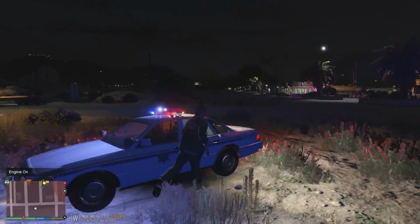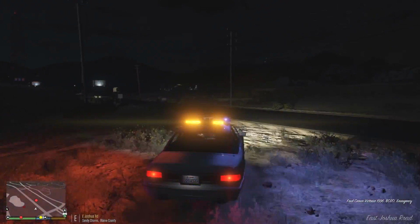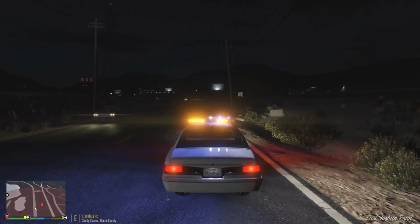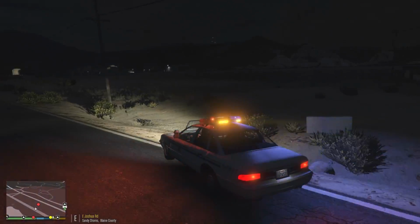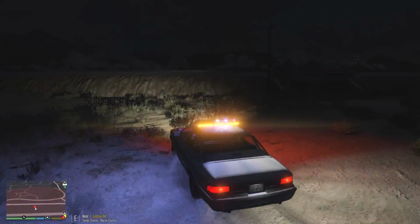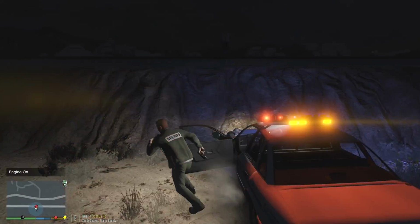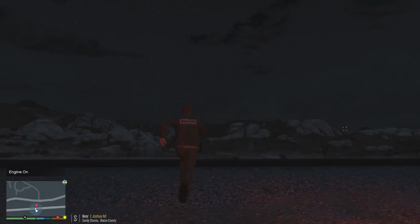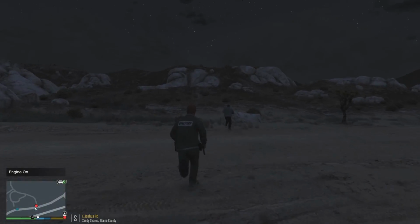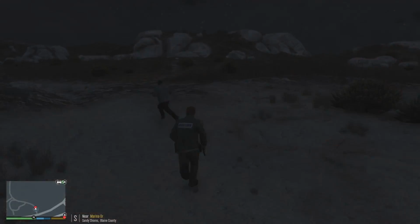Let's get back in the car. We got one running. He is running eastbound on East Joshua Road, off to the right of the roadway. Where's this guy headed? Oh, he's headed over the railroad tracks. We are in pursuit here. Attention all units. Backup required in Sandy Shores. Suspect is armed. I repeat, suspect is armed.